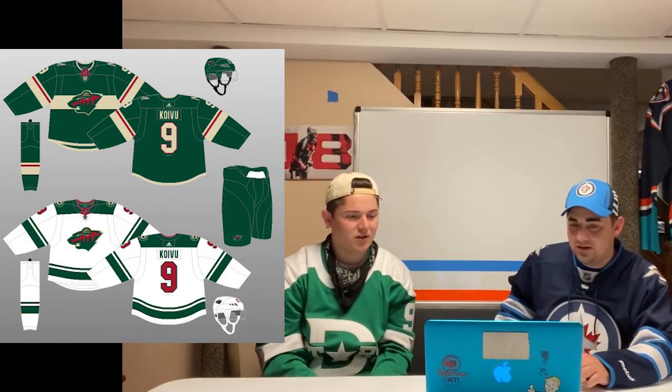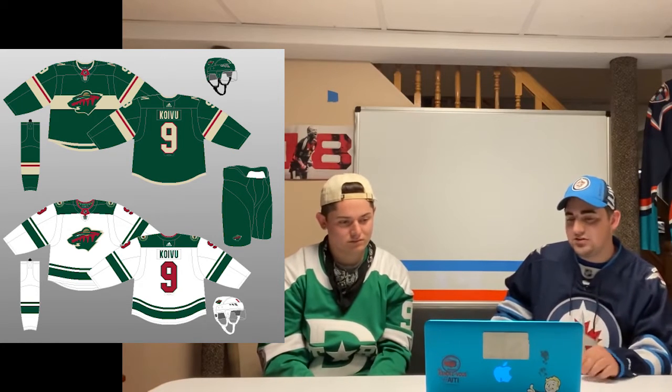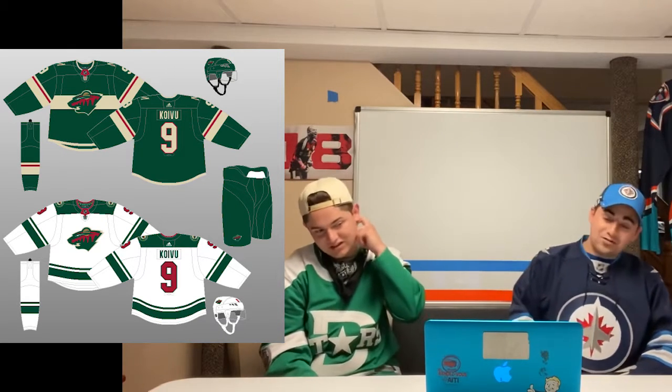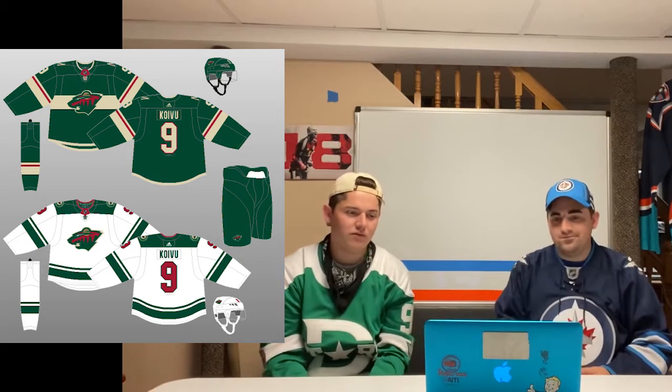Do you know why I think their aways are so beautiful? Why? So in addition to having a little bit of green in all different areas of the jersey, the logo pops so much on the white, and it's red numbers. Yeah, pretty interesting. I like the red on the collar. Yeah. The homes are great too. The all green. They just rock green very, very well.